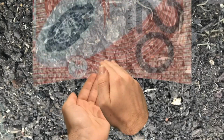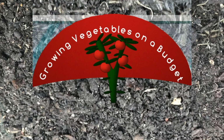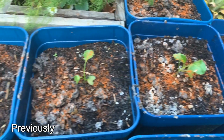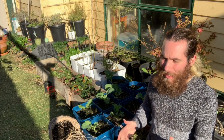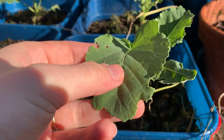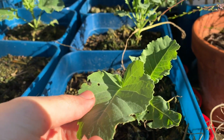We are growing vegetables on a budget. That's right. Now you may remember that these plants were attacked by millipedes early on in their life, and they were doing okay. I then kept them in some greenhouses because they were pretty underdeveloped going into winter, and they've hit another problem. So you can see that they've been munched upon by slugs. Now slugs and snails are the culprit here. They have gone for the outside. You can see they've really ravaged some of those leaves and they are a problem.